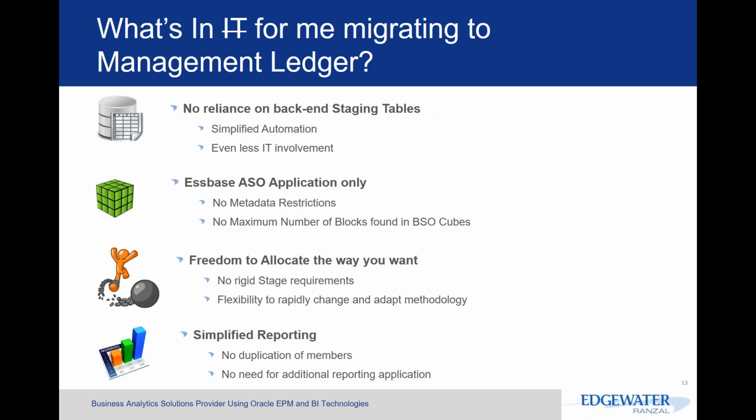And for a lot of our clients, that is a huge change in the way that you think about things because you're no longer restricted. We can really go to our clients with Management Ledger and say, what is the best way for you to do this? You don't have those restrictions anymore. So it really allows, from a client point of view, to allocate the way that you want to. And of course, you can adapt and you can change your methodology incredibly quickly in Management Ledger, which is also an incredible advantage. And finally, in Management Ledger, you have simplified reporting.